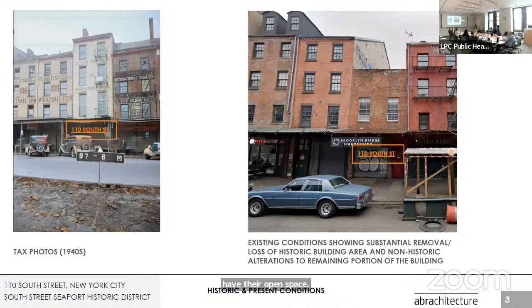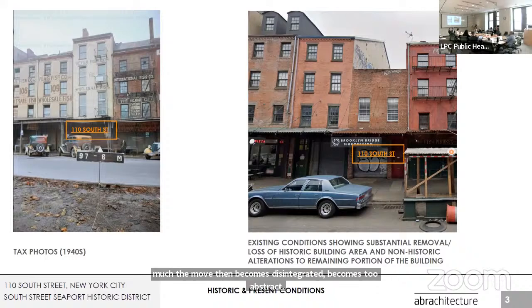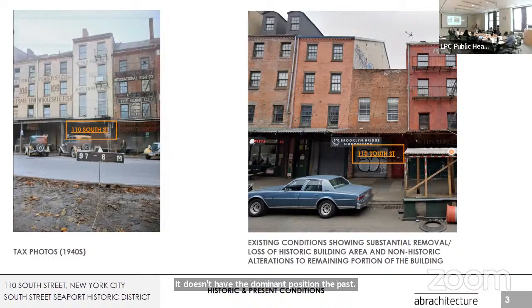So sort of on the sides, there's this comes down and they cut a hole in it, and they still have that open balcony that they're looking for. But with the cut that they have, plus the skyline, it becomes too much. The roof then becomes disintegrated, becomes too abstract. It doesn't have the dominant position it has from the view across the bridge, which I think is an important view. Every time I go across the bridge, I see that.